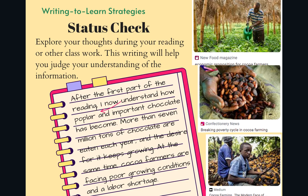The next writing to learn strategy was called status check. Explore your thoughts during your reading or other classwork. This writing will help you judge your understanding of the information. So here, the imaginary student wrote, after the first part of the reading, I now understand how popular and important chocolate has become. More than 7 million tons of chocolate are eaten each year, and the desire for it keeps growing. At the same time, cocoa farmers are facing poor growing conditions and a labor shortage.